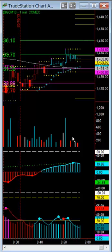Again, you're getting divergence on the lows. We're expecting it to make a new high. You cannot move the stop up until you make that new high.